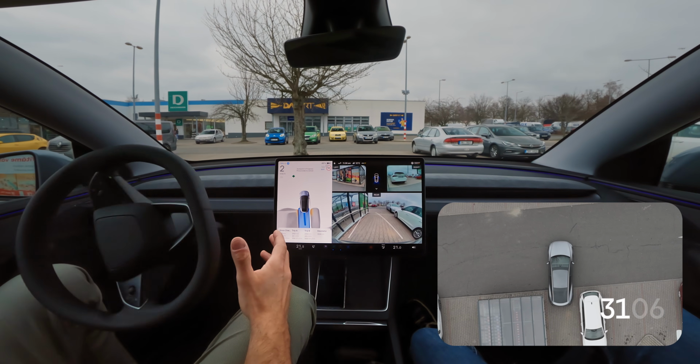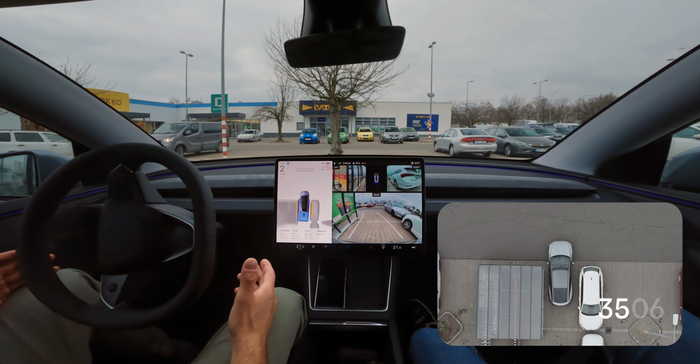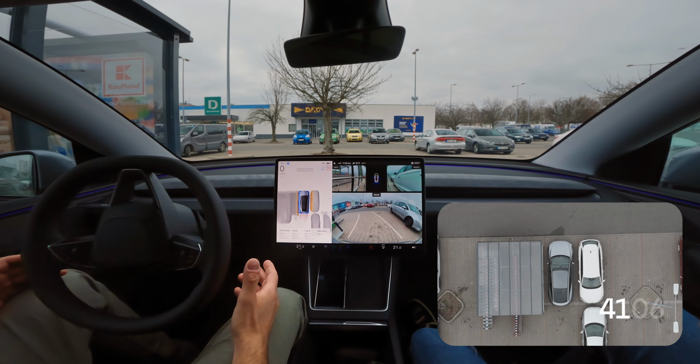In this case, the system gets it right. It treats the glass wall as solid, and Autopark nails the job. We end up sticking out just a little bit in the back, taking parking notes from the car next to us.